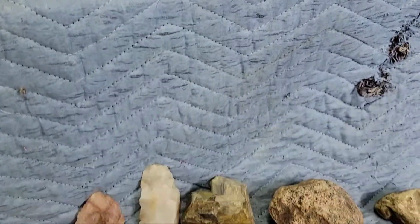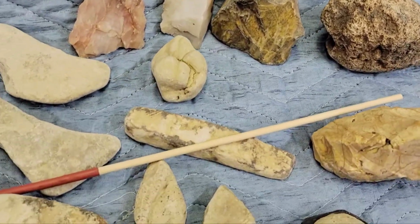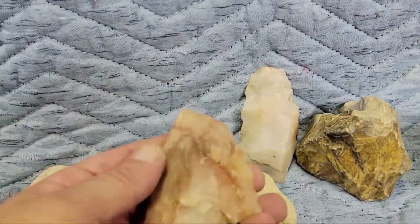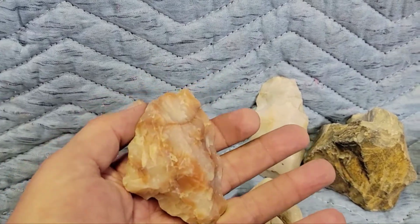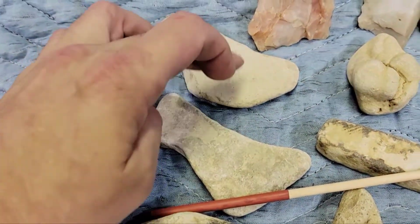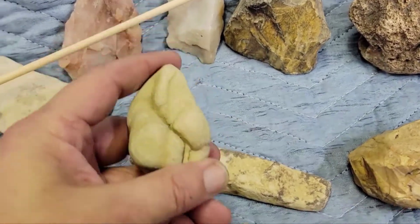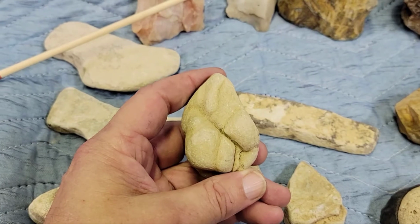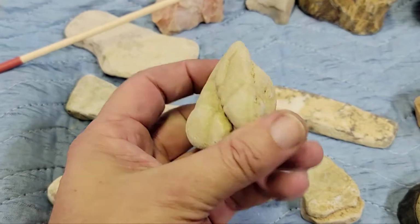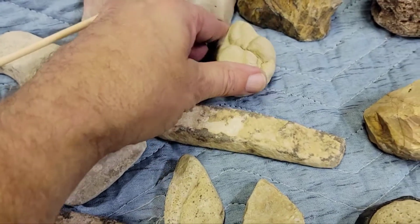Gotta come down here. And I have some different pieces. Have a couple of knives, I believe, right here. A couple more here. Different type of stone, of course. Now this piece right here, I've been told it is a fertility idol for the shaman. Quite a little piece there.